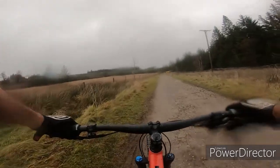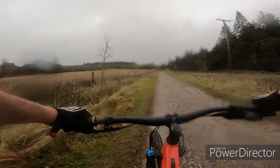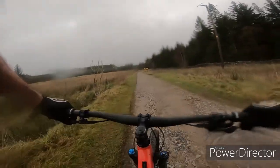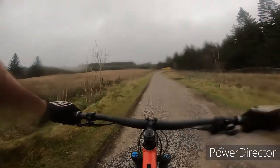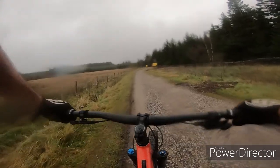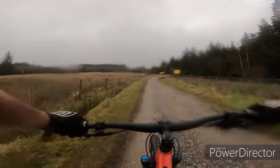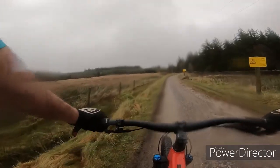Feel a lot more central on the bike, and I don't know whether that's just it or whether the suspension's just set up nicely and in balance. Maybe my Bronson wasn't, I don't know. Anyway, felt pretty good. Not that I'm a superhero or anything, I never will be, but yeah, felt quite nice. Anyway, I'll see you at the top of this hill.